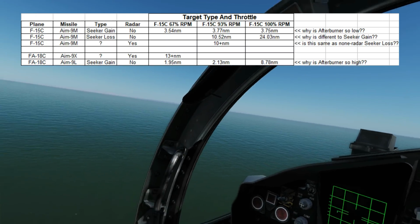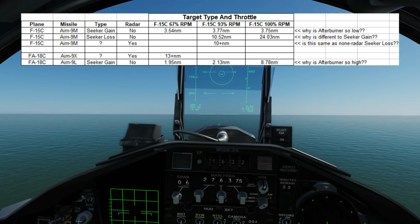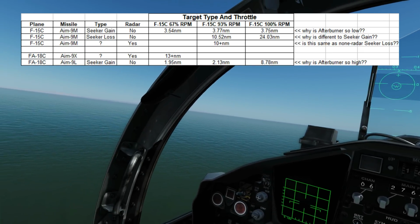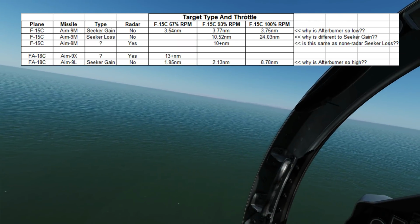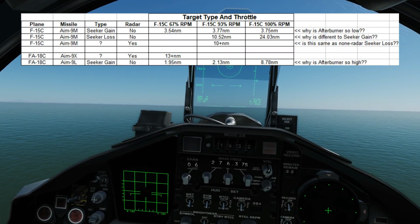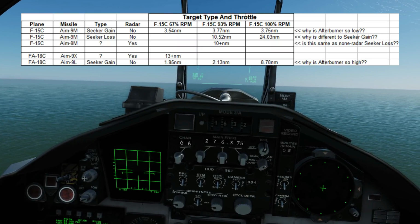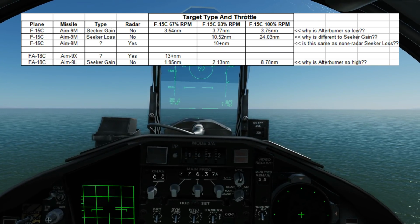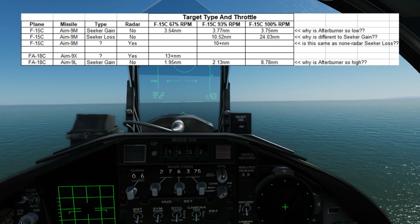And bearing in mind, at the very beginning, we proved that the heat of that engine, the quantity of that number, that coefficient, translates to the range that I can pick that lock up at. So the logic is sound here. The logic was tested at the very beginning. But the results of the actual test just don't show anything particularly correct. So that doesn't really prove that the hostile's engine throttle makes any difference to his IR signature. So that's rather depressing.